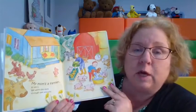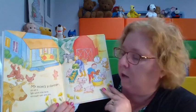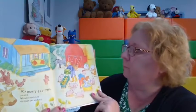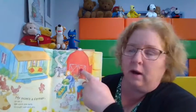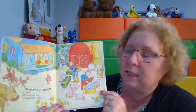Mom's a farmer, so am I. We work the farm through wet and dry. There they are working on the farm. What do they have on that farm? Well, I see a barn. That's where the animals can go inside.